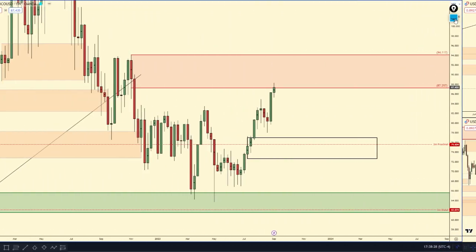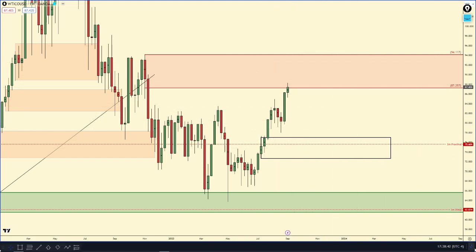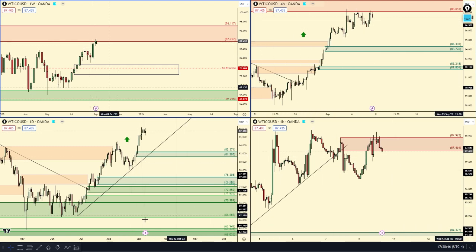Last but not least, crude oil. Going to start from a weekly perspective here. I want to point out this weekly supply. We have supply in control. We could see selling start to take place at 87.25 where we are right now on oil. So just want to point out this top-down perspective here. Weekly supply is in control, so we could expect some downward pressure. We have not seen really any evidence of it yet.